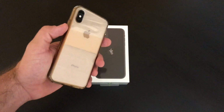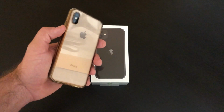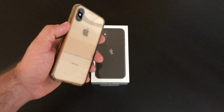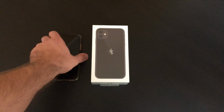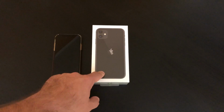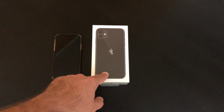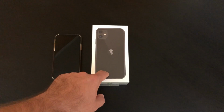And I paid almost, I think I paid $1,000 for this phone, which is just unheard of. That's insane to me. So if you're trying to decide if you think you should get the iPhone 11 or the 11 Pro, I really don't think you're going to miss out on that much if you just go with the 11.